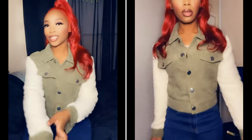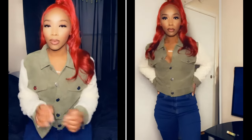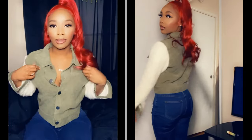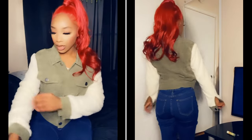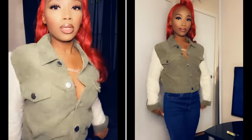Yes, I like this jacket too, y'all. It's also the teddy. Now, this is the soft teddy look. The other one was kind of, you know, but this one is soft. Again, the pockets are just for decoration. No pockets there. No pockets here. And then this is also like the corduroy material. It's corduroy, as you can see.